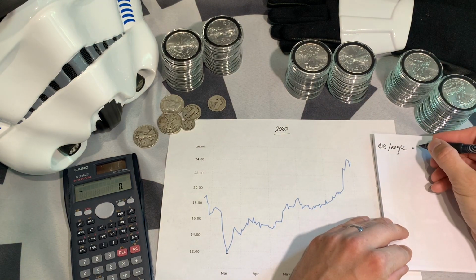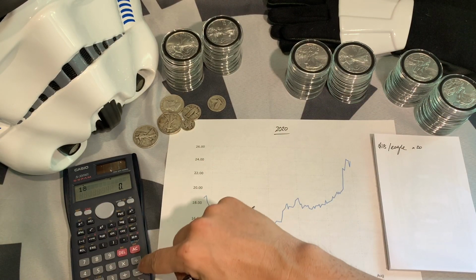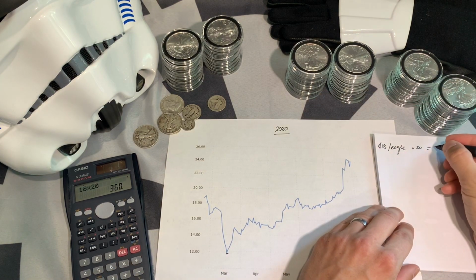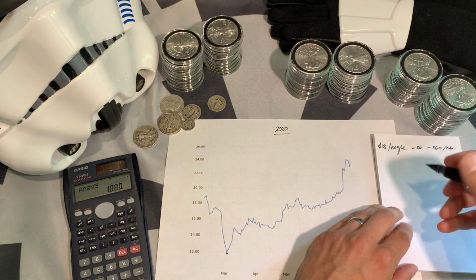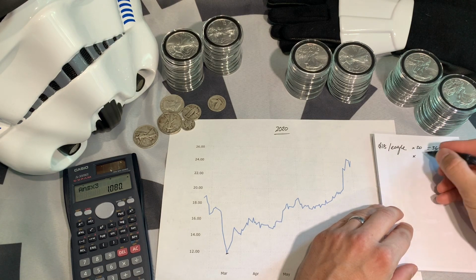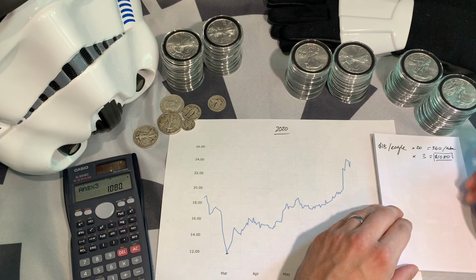So we'll multiply this by 20, and I believe we will get 360 per tube. And then let's just multiply that by 3. I think it's 1,080, yeah, 1,080. So we have a total cost of $1,080 for our initial silver eagles.